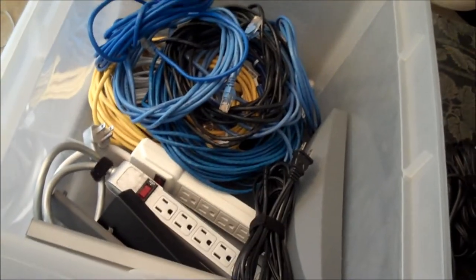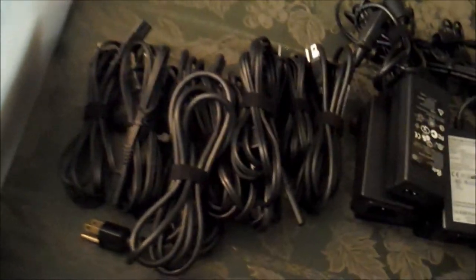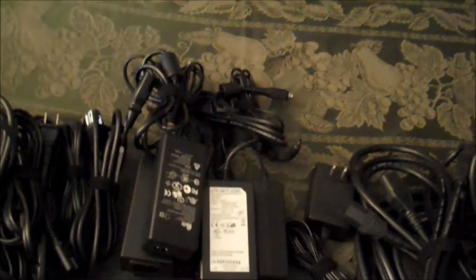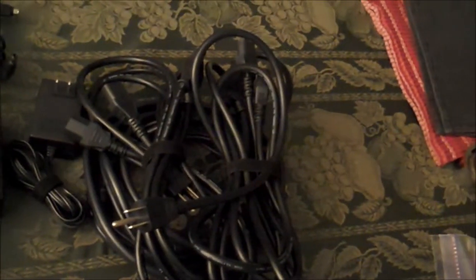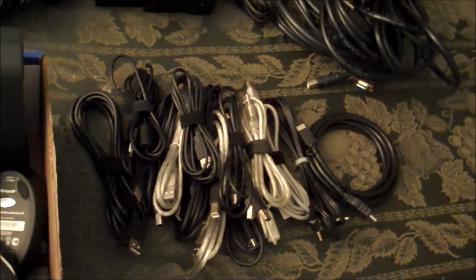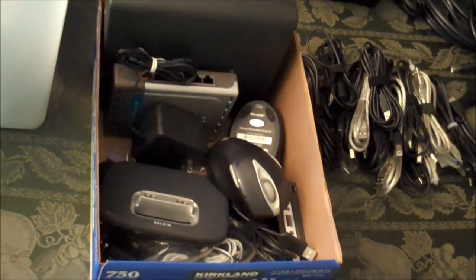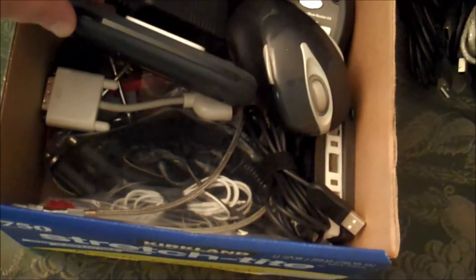Now, I laid it all out so you could just see what we got here. So in the bin, we've got cables and cables, and then over here we've got the 110 outlet side of the plugs, and then the other half of the plugs that go. Then we have some major cables for video and stuff like that. All of our USB cables. And then miscellaneous little pieces like mice and drives and, I don't know, headphones, goodies like that.